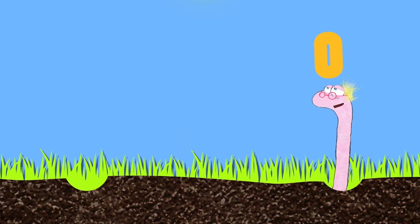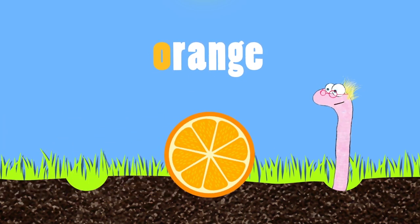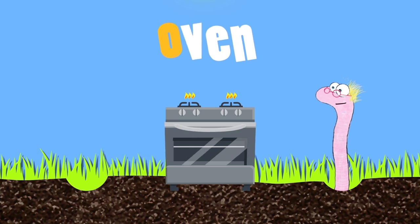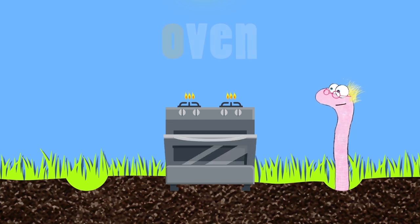I found an O. O, O, O. O is for orange. Lovely, juicy and round. But what colour is it? Oh yes, silly me. Of course, it's orange. O is also for oven. This is where you cook your food, but you shouldn't touch an oven because it could be hot.